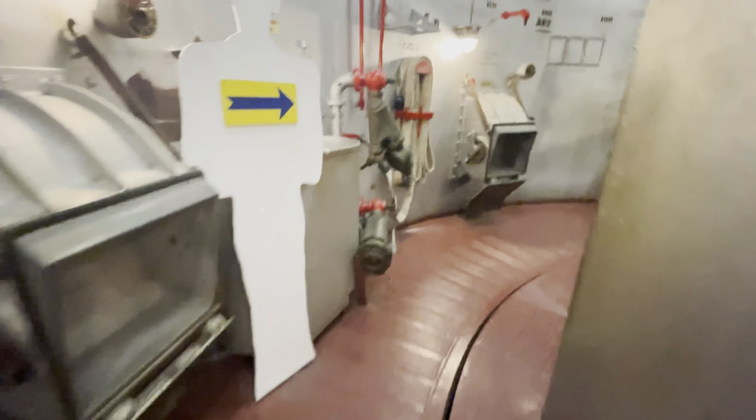Here we come to the gunpowder room. And this is what a finished gunpowder bag looks like before they roll it in here to have it passed on to wherever it's going next.